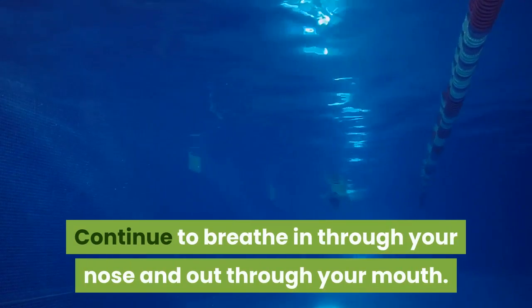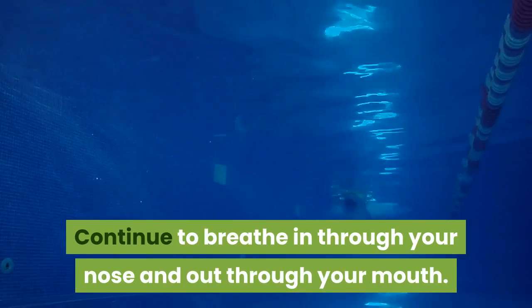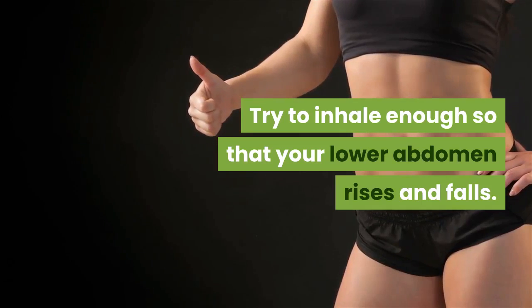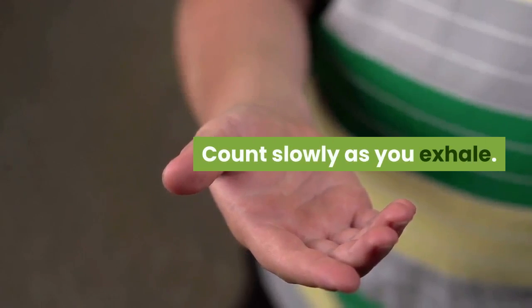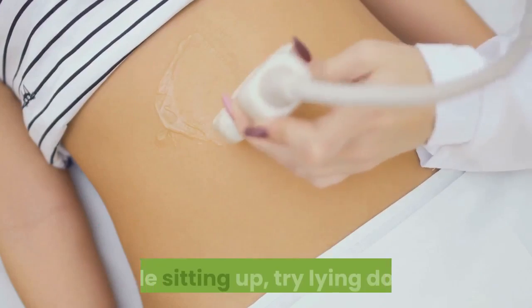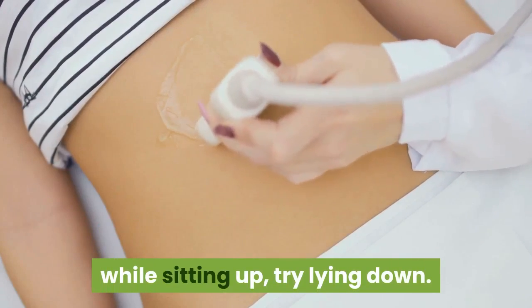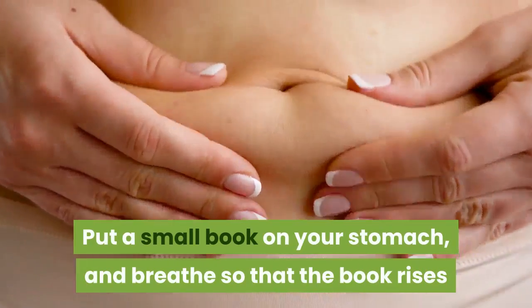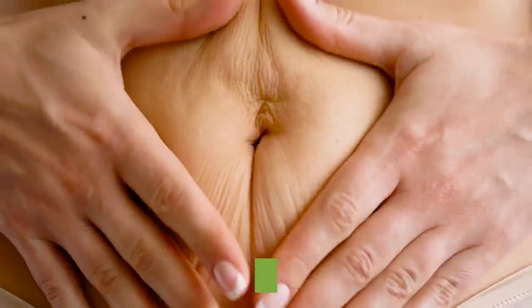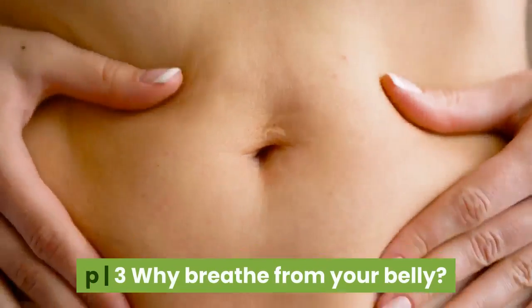Continue to breathe in through your nose and out through your mouth. Try to inhale enough so that your lower abdomen rises and falls. Count slowly as you exhale. If you find it difficult breathing from your abdomen while sitting up, try lying down. Put a small book on your stomach, and breathe so that the book rises as you inhale and falls as you exhale.